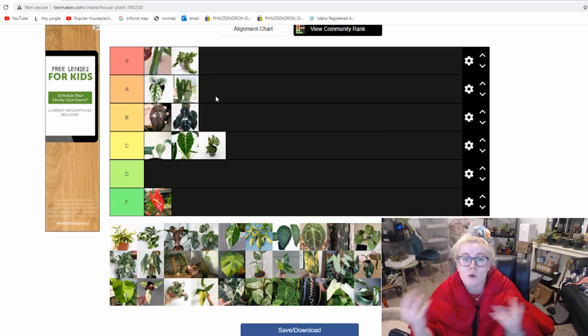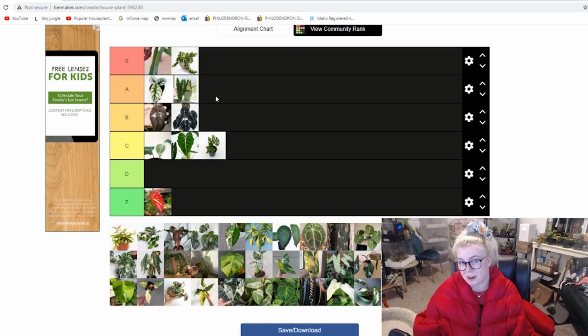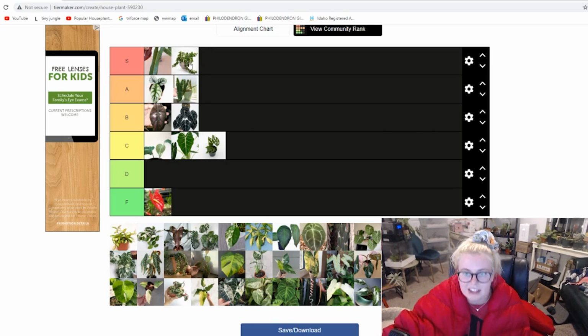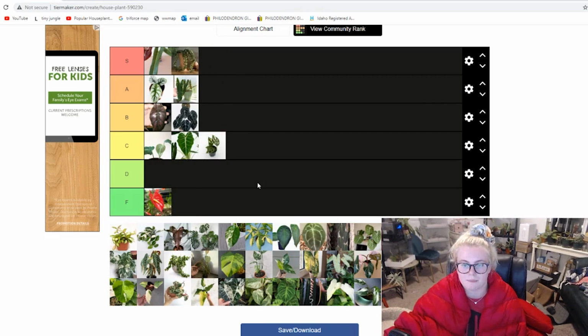And it grows so fast. It's so easy to take care of. You water it once every month, maybe. It does have a really expensive price tag, but price is not a factor I'm really going to be using for S tier, because those are the top plants. Also, I think I picked the wrong photo. I definitely did. Let's put this one back. This is the Mauna Loa. Okay.